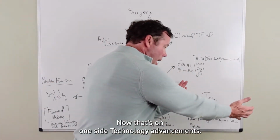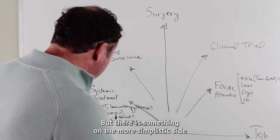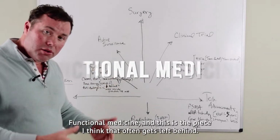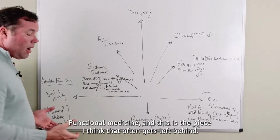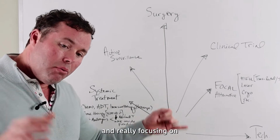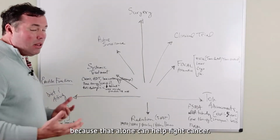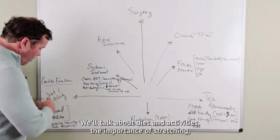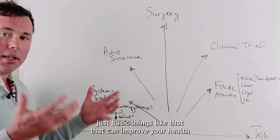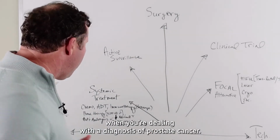Now that's on one side, technology advancements. I think for a lot of people we can look that way, but there is something on the more simplistic side of dealing with prostate cancer, functional medicine. And this is the piece I think that often gets left behind. But this involves diet and exercise, and really focusing on what we're putting in our bodies and how we're treating our bodies, because that alone can help fight cancer. We'll talk about diet and activity, the importance of stretching, just basic things like that that can improve your health when you're dealing with a diagnosis of prostate cancer.